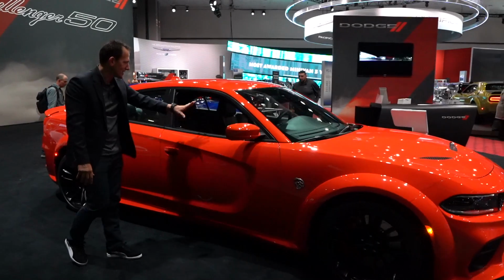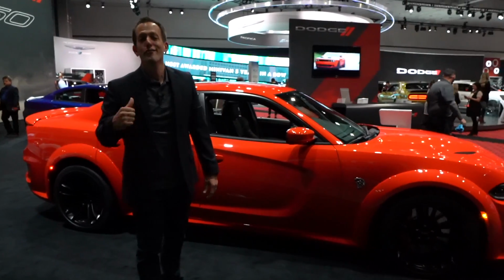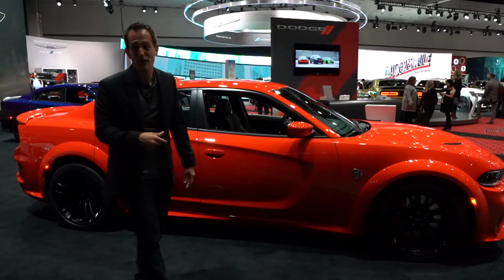We continue down the side, remember, full four-door. So the great news about this, compared to the Challenger, is you could throw the kids in the back seat, you could throw your neighbors, and you could scare the hell out of them. That's what you could do with this car.